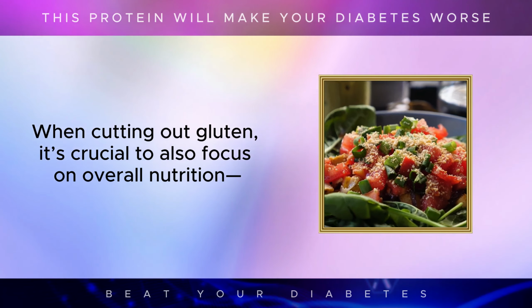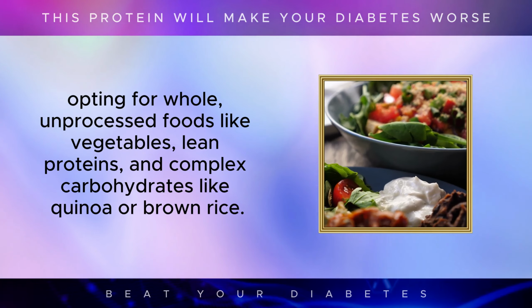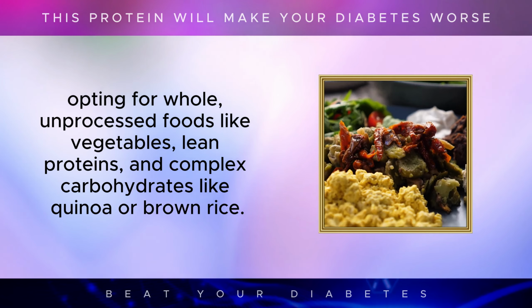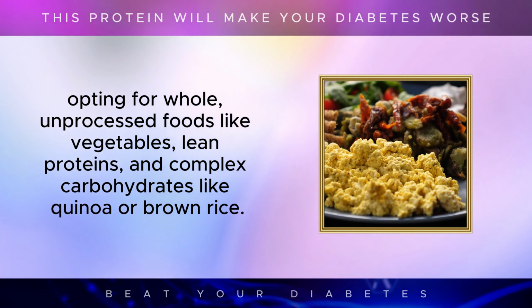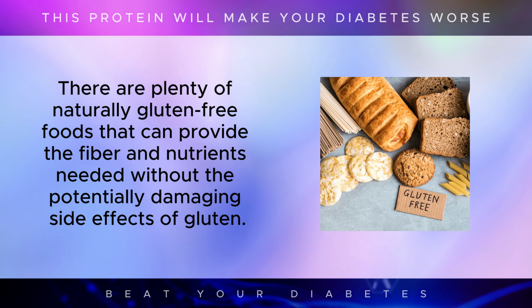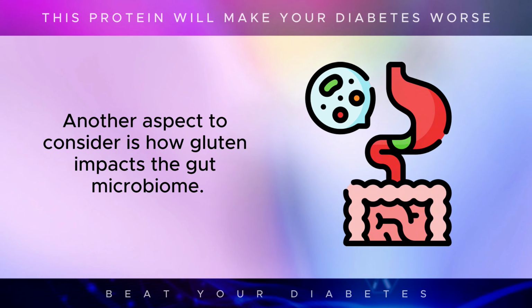When cutting out gluten, it's crucial to also focus on overall nutrition, opting for whole unprocessed foods like vegetables, lean proteins, and complex carbohydrates like quinoa or brown rice. There are plenty of naturally gluten-free foods that can provide the fiber and nutrients needed without the potentially damaging side effects of gluten. Another aspect to consider is how gluten impacts the gut microbiome.